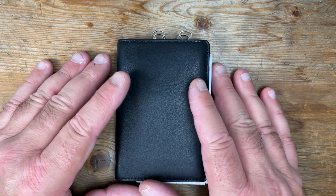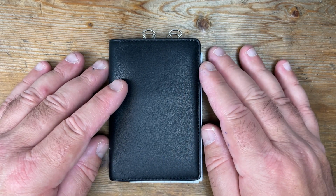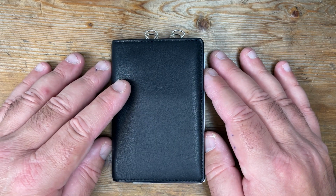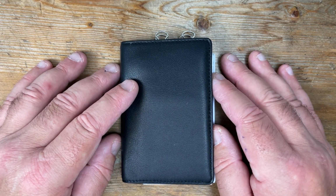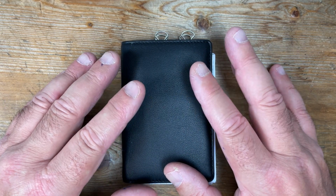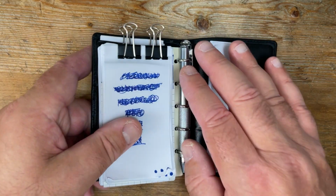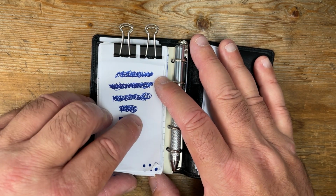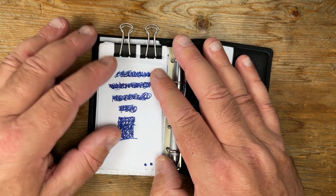So the final thing is cost. Now, this is not a criticism of Filofax, because if you use a product, then you know they can charge whatever they want. And Filofax paper is not really designed to be used in huge quantities like this, but possibly I use 30 sheets of this each day, which adds up to quite a lot over the course of a year.